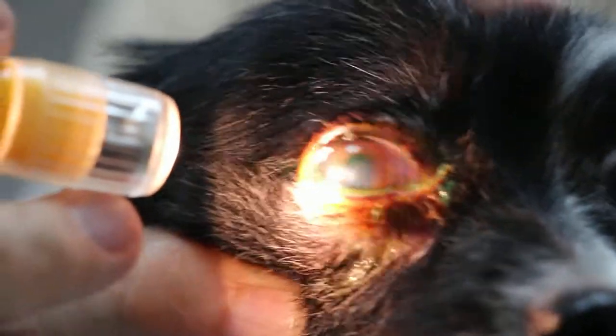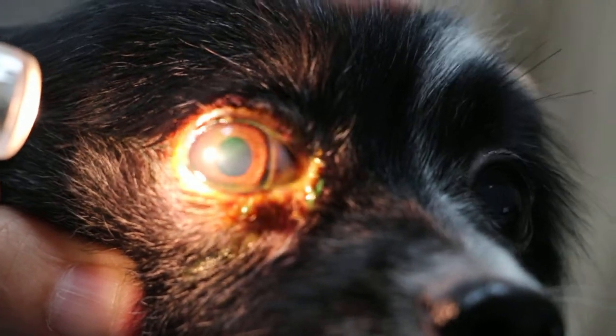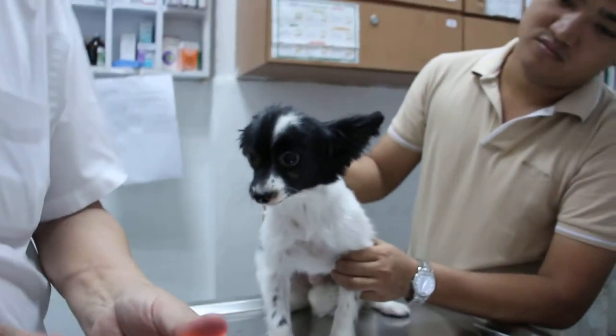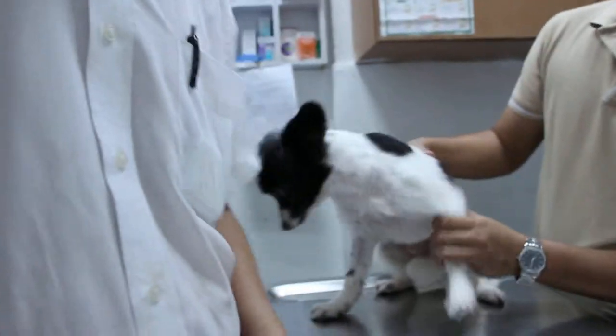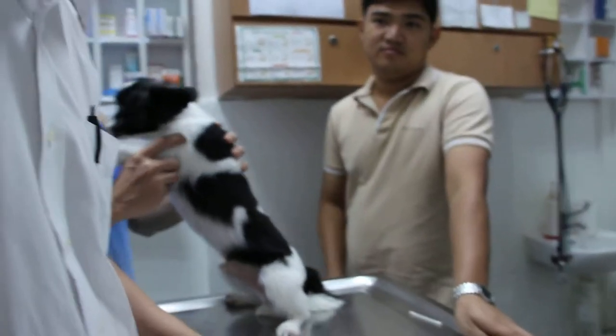What causes that? An ulcer, this is an ulcer. It's quite a big ulcer, you can see from here. Then how? We just tell you what the problem is. It's an injury. A cornea ulcer. You hold first. So, okay, I finish it.